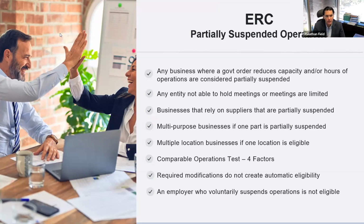The cliff notes of this is they help you evaluate how easy it was for you to transition from an in-office environment for your business to an at-home environment for your business. Now, a couple things: if you did modify your business, it doesn't mean you're eligible. You could have had orders requiring modifications, signs, plexiglass, whatever. That doesn't make you eligible.